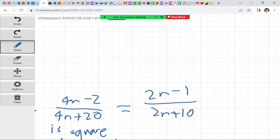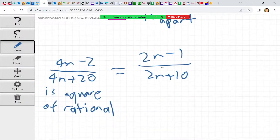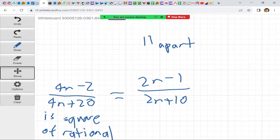Okay, so let's see, 2n minus 1, 2n plus 10. They are 11 apart. So what does this mean for how much we can cancel? Because they are 11 apart, let's check the prime divisors. Both of them cannot be divisible by 2 because one is odd and one is even. Both also cannot be divisible by 3 because they're different mod 3. Same goes for 5 and 7. Since 11 is prime, having them 11 apart makes it impossible for them to be both divisible by 2, 3, 5, or 7. It can only be both divisible by 11.